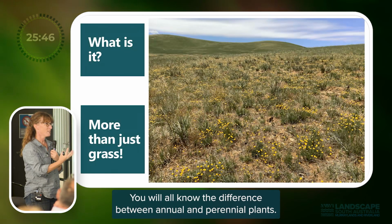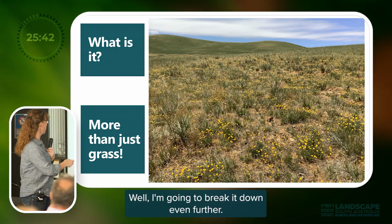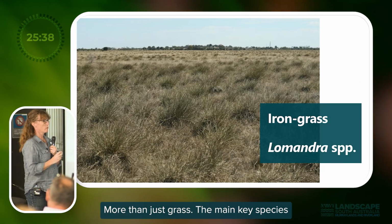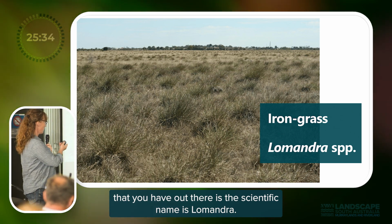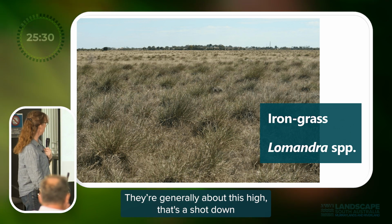We'll all know the difference between annual and perennial plants. Well, I'm going to break it down even further. More than just grass. The main key species that you have out there, the scientific name is Lomandra. There's 2 different types. They're generally about this high.